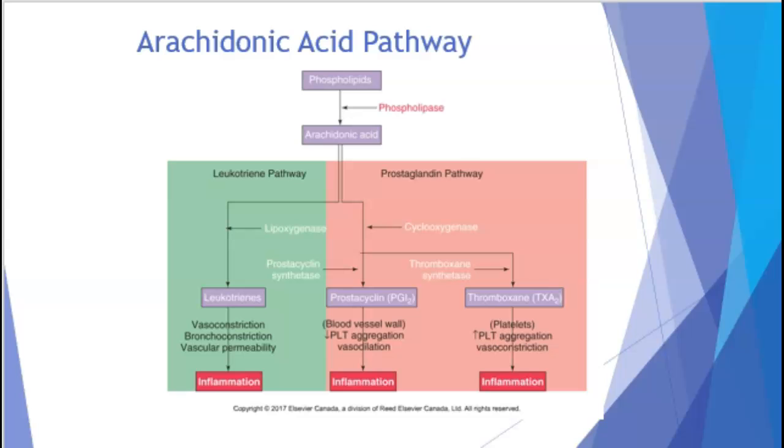So we talked about NSAIDs when we looked at pain, and NSAIDs stands for non-steroidal anti-inflammatory agents. And we know that both pain and inflammation work on this arachidonic acid pathway. So your NSAIDs work either on your leukotrienes or your prostaglandin pathway. So you've got two pathways that lead to inflammation. While you are having inflammation, it's leading to pain. So the NSAIDs that will help reduce inflammation are going to actually have some analgesic effect as well. So like I said, this is a bit of a repeat from when we looked at NSAIDs before.